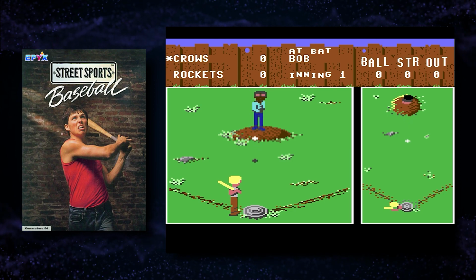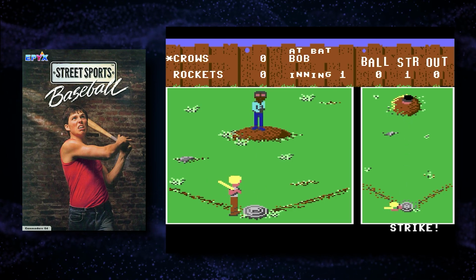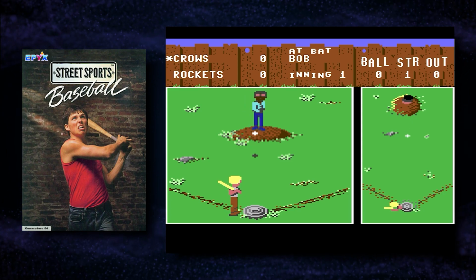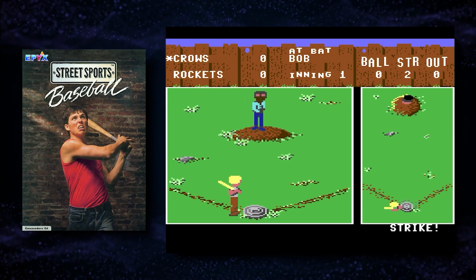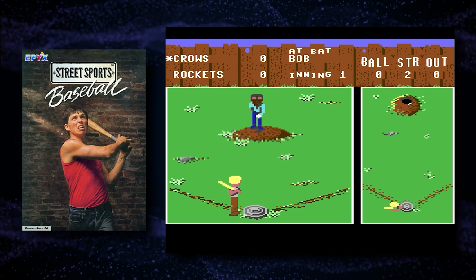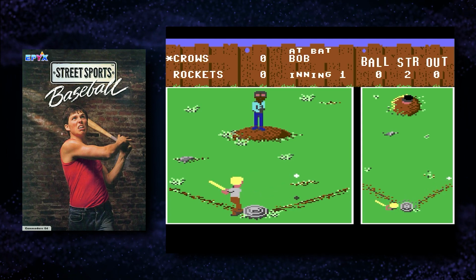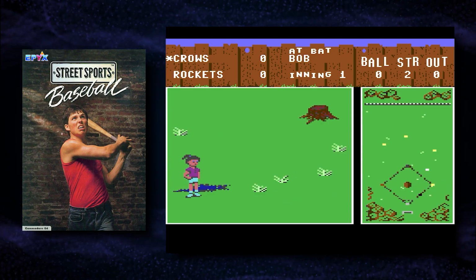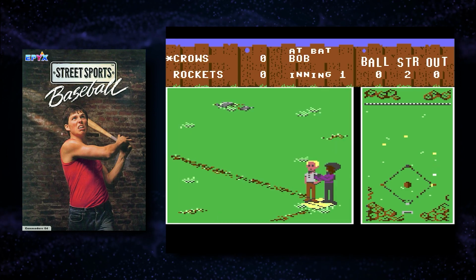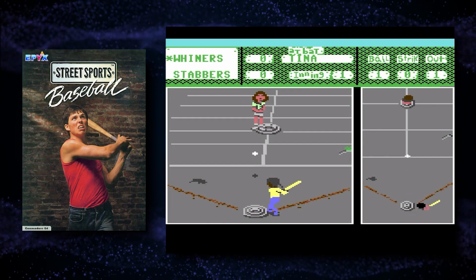Moving on into 1987, we have one of the first games in the epic Street Sports series, Street Sports Baseball. I hadn't played this one before, and I was kind of looking forward to it as I do like baseball games in general. The twist with this one, however, is that it's just a bunch of neighborhood kids playing in your choice of two improvised fields. One being a field littered with trash and the occasional odd object, and the other is a parking lot.